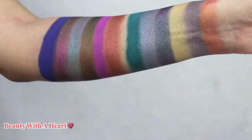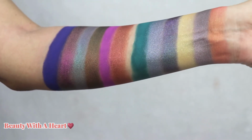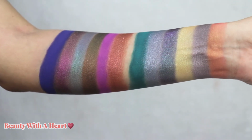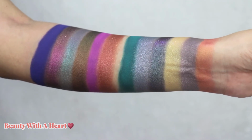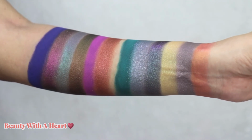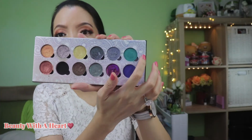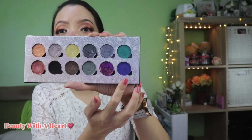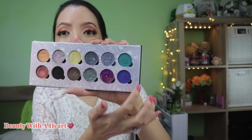I mentioned a few times before, after playing with this palette, I don't want to play with any other palettes for a long time. Makeup Rising Phoenix is always good with their shimmer formula. They are so shining, smooth and refined. There are only two mattes in this palette, which is this, a medium teal green, and this, a cool tone medium purple matte. These two will stain the eyes a little.